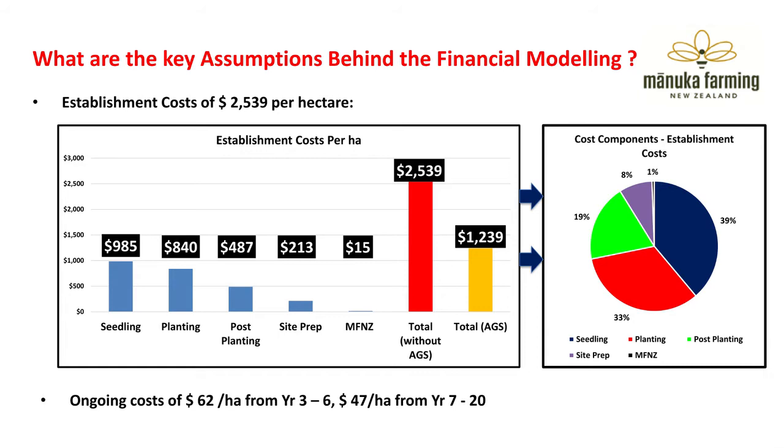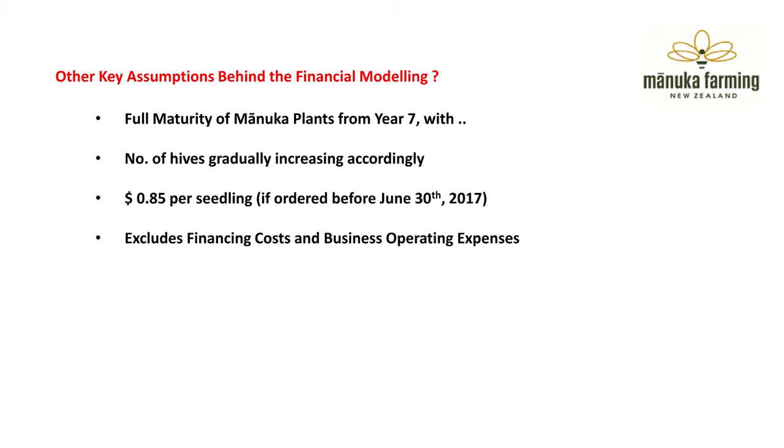We also assume an ongoing cost of $62 per hectare from year 3 to year 6, dropping to $47 per hectare from year 7 to 20. The other key assumption behind the modeling is that the full maturity of Manuka plants takes place from year 7, with the number of hives on that piece of land gradually increasing as the plants get more mature. We assume a cost of 85 cents per seedling. For us, that's our cost if ordered before 30th of June, and it excludes financing costs and business operating costs, which are fairly unique to each business.